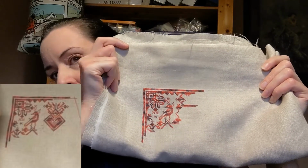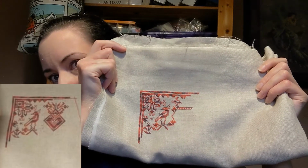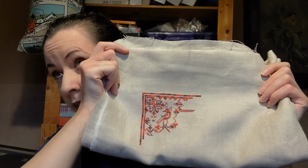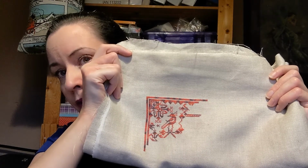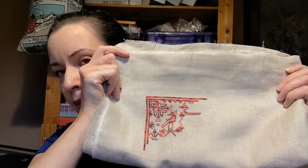So this one is on 34 count natural linen from Vedigan, and it's in Sulky 12/8 cotton blendable in colour 4007. So hopefully we'll make some more progress on this one. There's no goal for this one for this year at all, but I'm sure I'll put one in for next year.